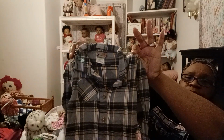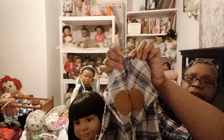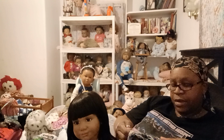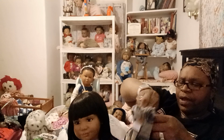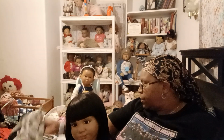Little dress shirt. I'm trying to keep my lighting, y'all. And it's got like the elbow patches. You see that? That's cute. It's like black. No, it's blue, yellow, white. Yeah, I think those are all the colors in there. And it's got the patches on the elbow. I haven't seen a shirt like that in a while. But, yep. So, that's one.